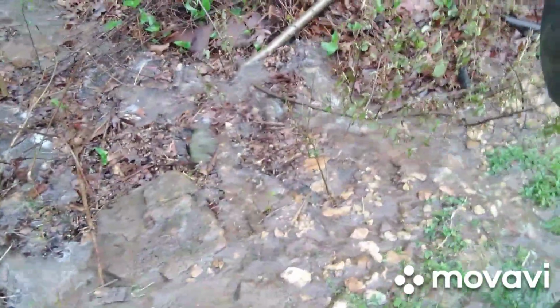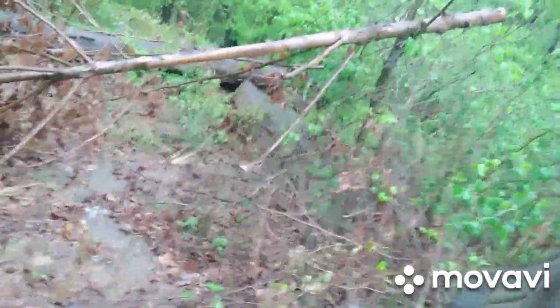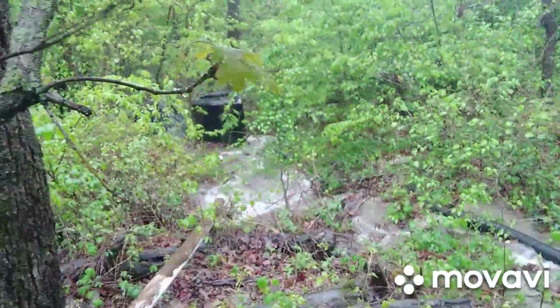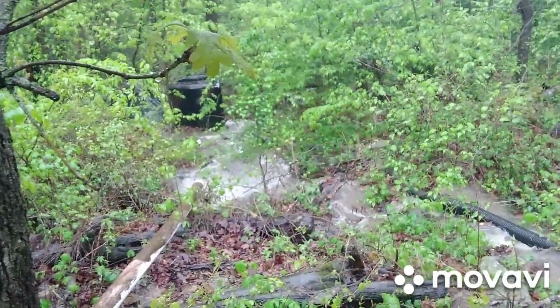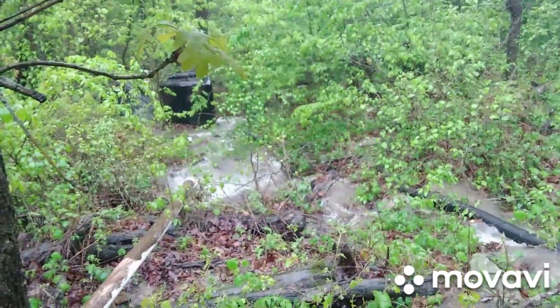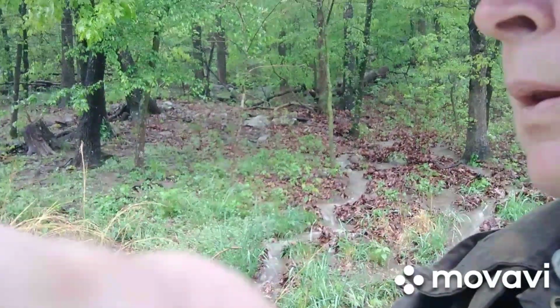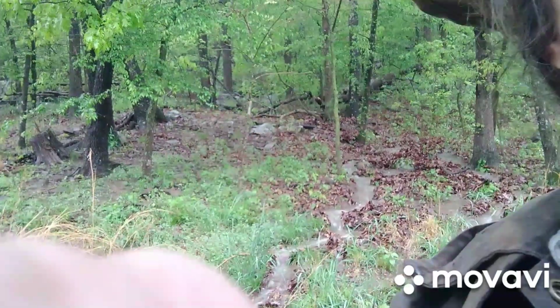Here's number 3, heading off into the woods. And I'll show you number 4 in a second. There's number 4, and there's many others. But right now I'm heading down to the duck area. Number 5, pretty impromptu. It normally doesn't flow this way here.